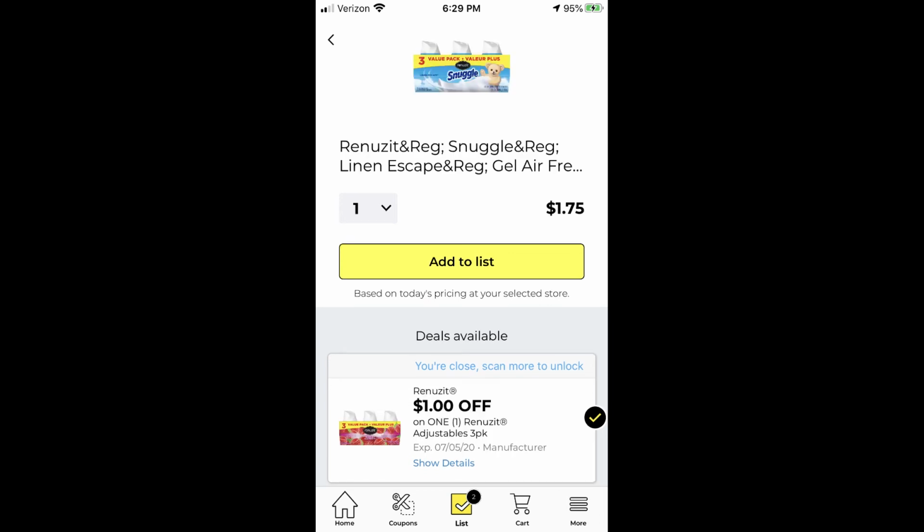Here's a Snuggle Renews It value pack. It's got 3 of the Snuggle Renews Its in it. There's a $1 off digital coupon that attaches. They're $2.75 regular, making them just $1.75.